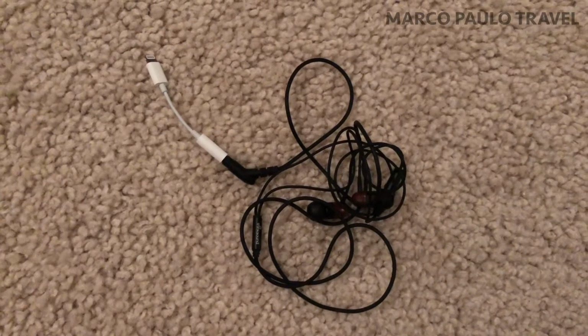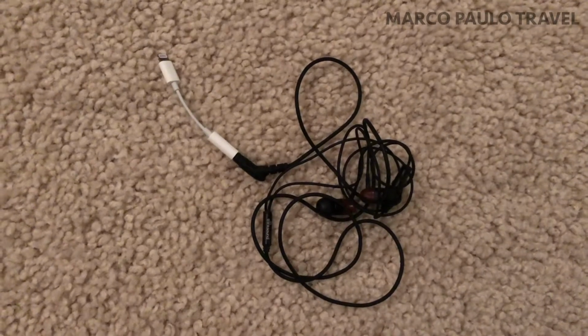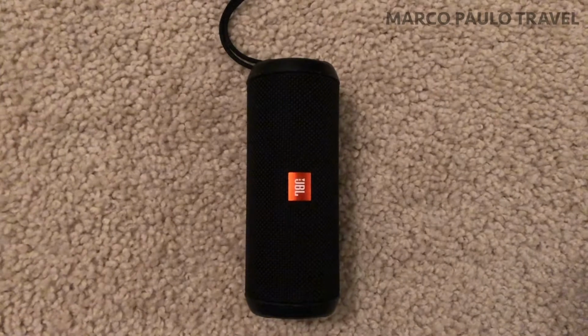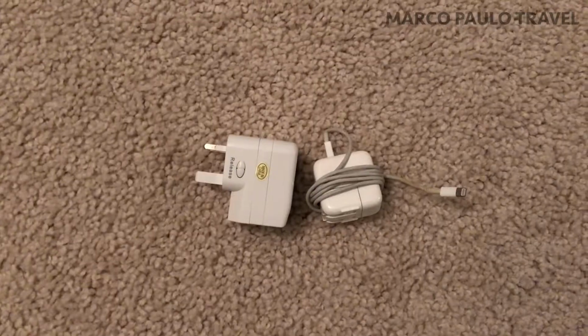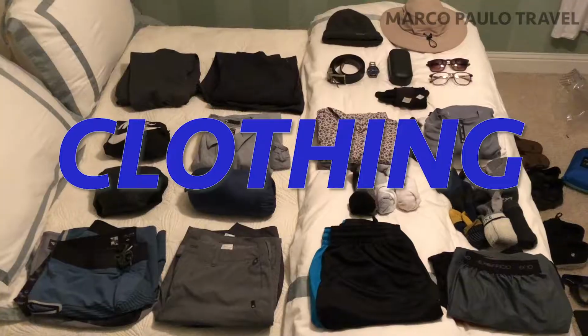The Thinksound in-ear headphones cancel all the noise. Get rid of that crazy baby on the plane or the bus. You don't want to hear that. Got to have your tunes. Keep it going. Have a JBL portable speaker for the hostel or for your Airbnb. And then an international adapter. You're gonna have to use this in quite a few places.